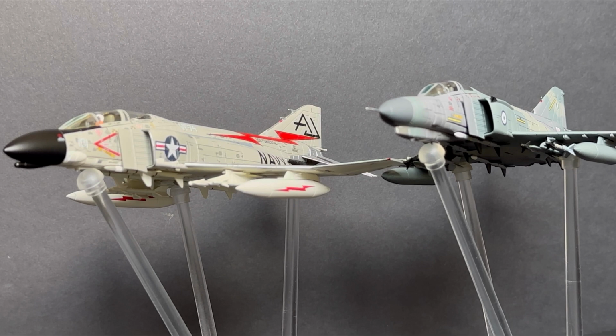And on that note, it's a good point to talk about the other Phantom in the photo, or should I say video here. So the Hellenic Air Force adopted the F4E after a negotiation with the United States to purchase a batch of them in the 1970s. So in 1971, the Peace Icarus program was started.